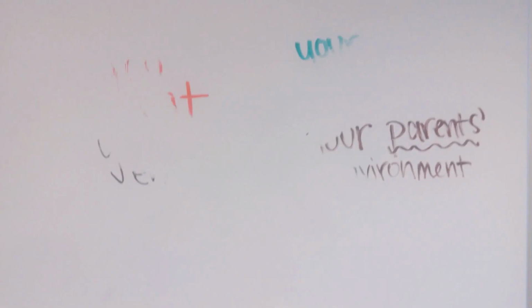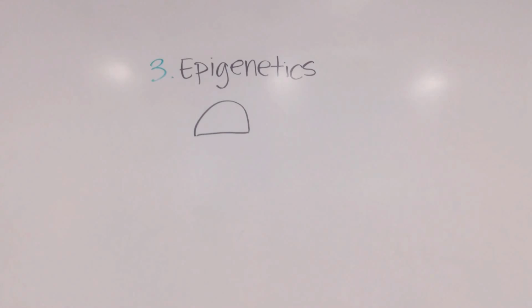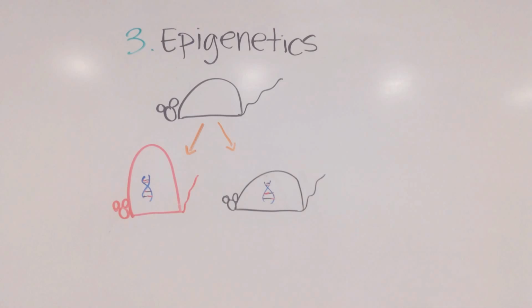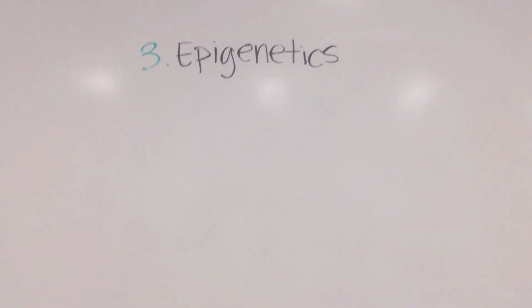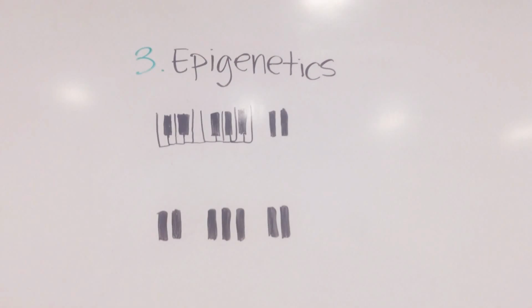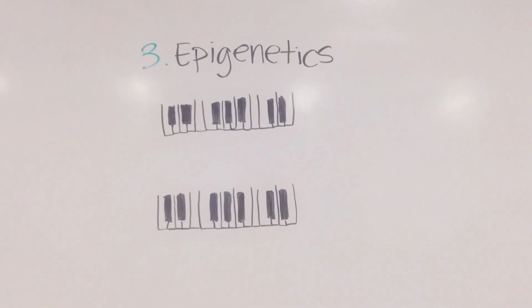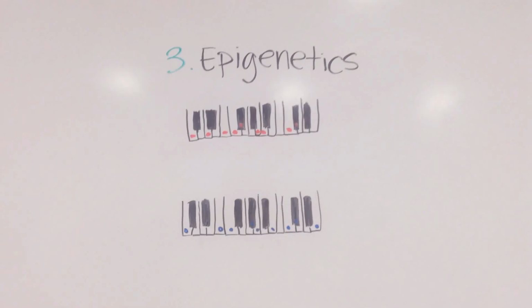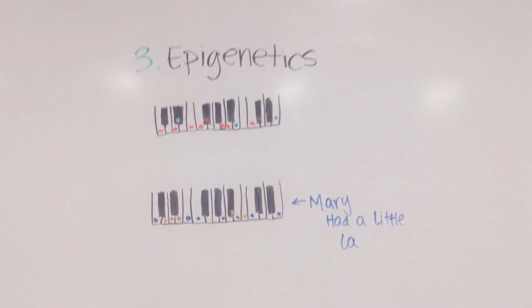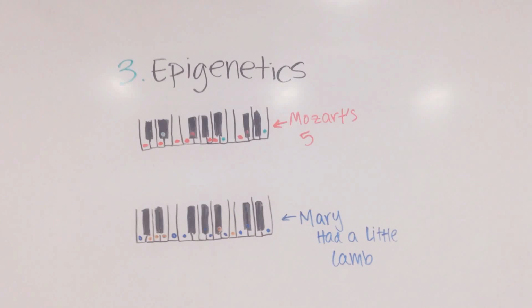There was an experiment done where one rat gave birth to two genetically identical rats, and they looked completely different because their epigenetics were different because of the things they ate. Now, if this still doesn't make sense to you, you can think about it like two keyboards. If you have the same set of keyboards but you press down on two different keys, you can end up playing two different songs, which is like what happens with epigenetics and identical twins.